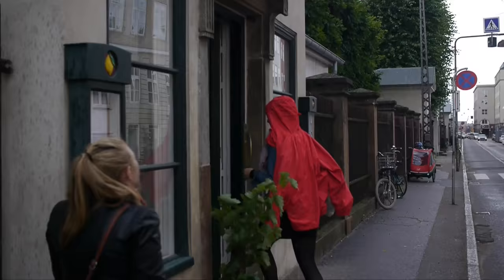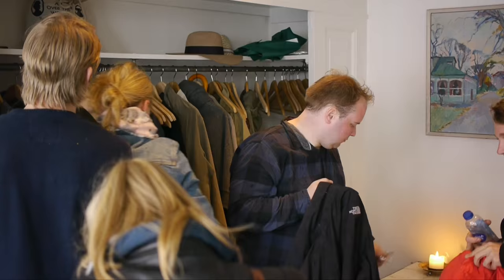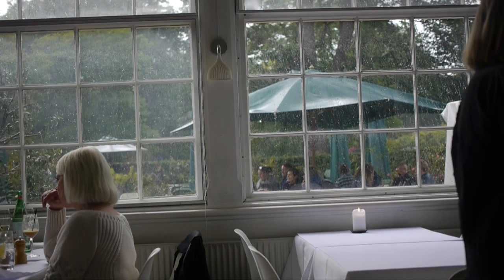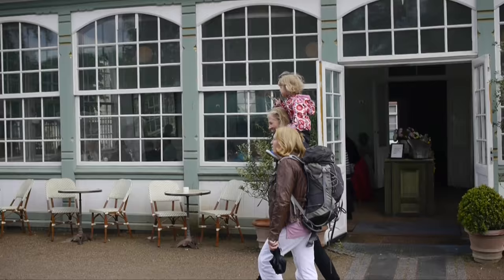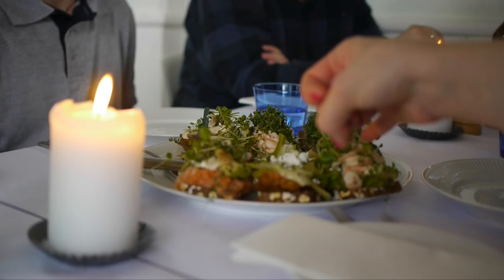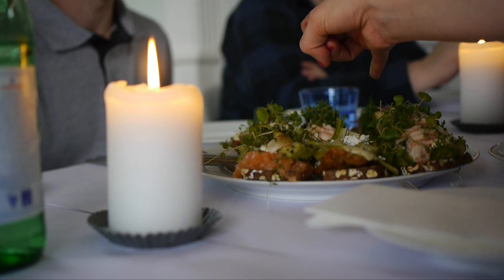Orangeriet! Good job! Or how it's said in Danish, Orangeriet. Cheese and shrimps, flax at the top, salmon at the top, it's raw. It's raw and salted and it's also with smoked cheese, egg and shrimps. It's very Danish, I really think. It's fried herring. Tak, mange tak. Thank you.